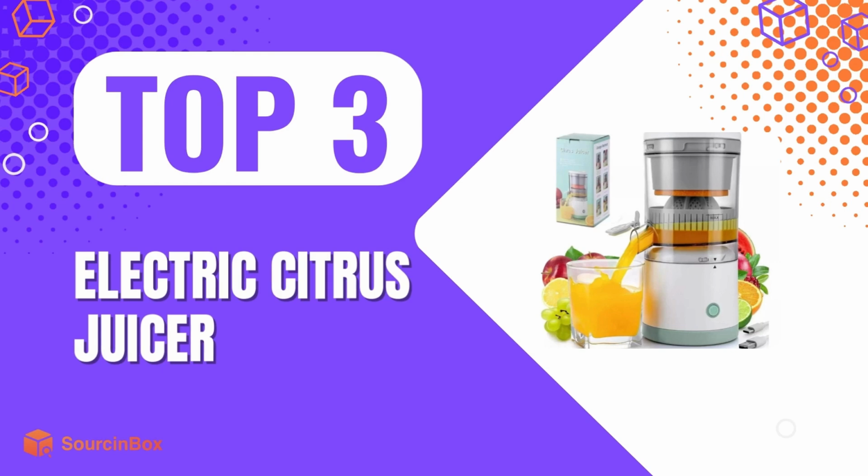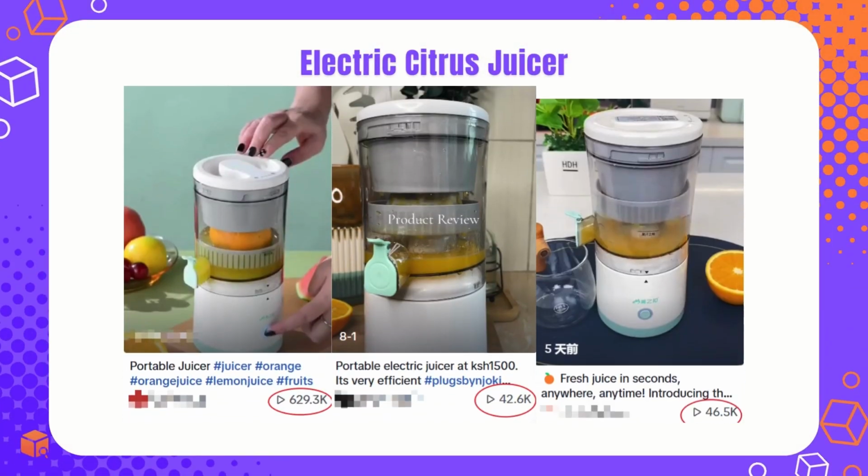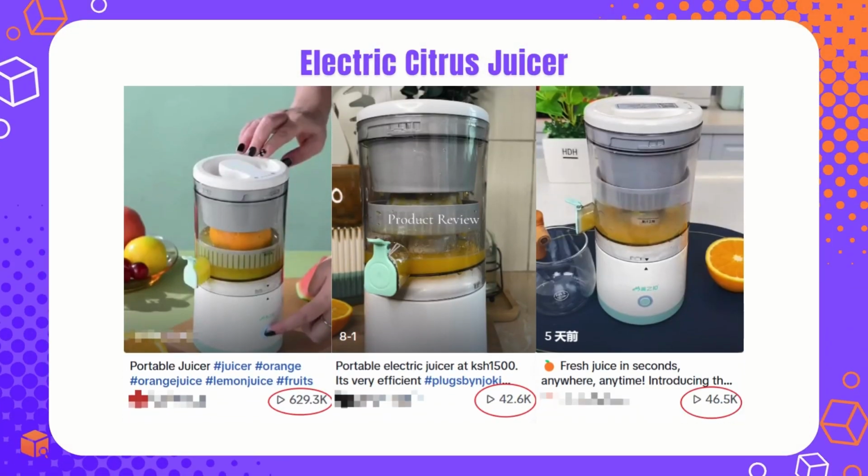The third one is the electric citrus juicer. Its Google search trends indicate a steady sales market, gaining tens of thousands of views quickly on TikTok shows. This item contributes to dropshippers attracting new users.